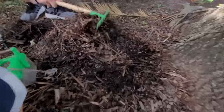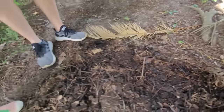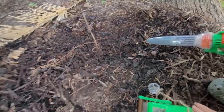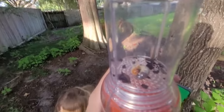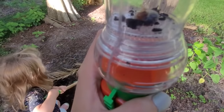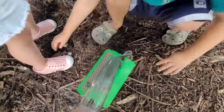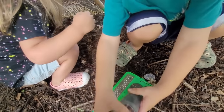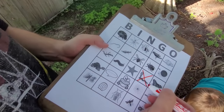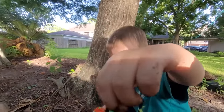Whoa, that's a big one. Well, there's another big worm. There's lots of worms. Grub. Whoa, Brayden, what'd you get there? A grub. Brayden got a grub. It's not on our bingo list, but we got one. You get a worm, though. How many worms are you catching? So many? What is it? Another worm. Oh, nice.